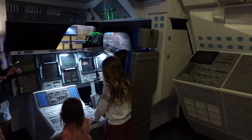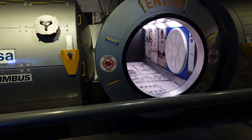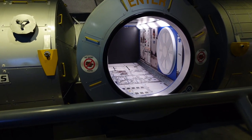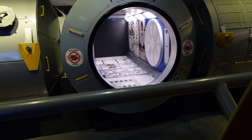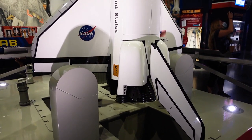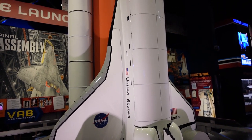Atmosphere. This is the cabin where they fly the space shuttle. So they have a little place for kids here. It's obviously not running right now with everything going on, but you can climb inside and see what it's like to live aboard the ISS. This is a 1/15th scale replica of the Atlantis. Really tiny.